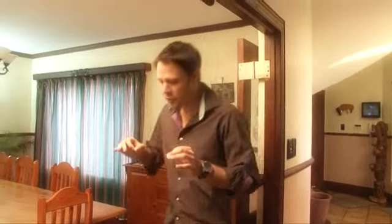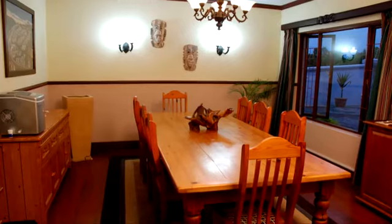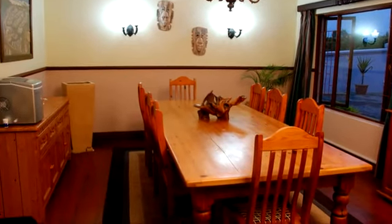Right, let me take you on a tour through the house. Coming down the passage, we get to this traditional farmhouse dining room with authentic pine wood floors. Has an interleading door into the kitchen, perfect for entertaining.